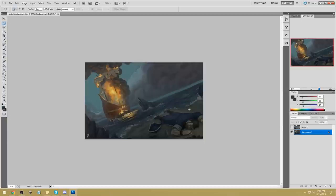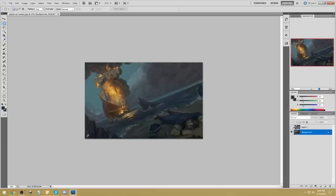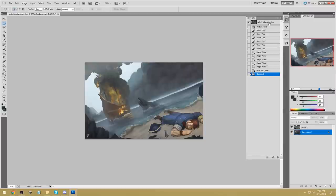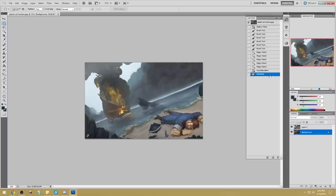But if someone just found him, or they could have a lamp, then it would explain why we can see him. But the nighttime one looks better because I don't have to do more work for the boat. I don't have to do anything to the boat because the boat is now the focal point. But in the daytime version, you had this, and then the before, you had this, which was between the both of them.